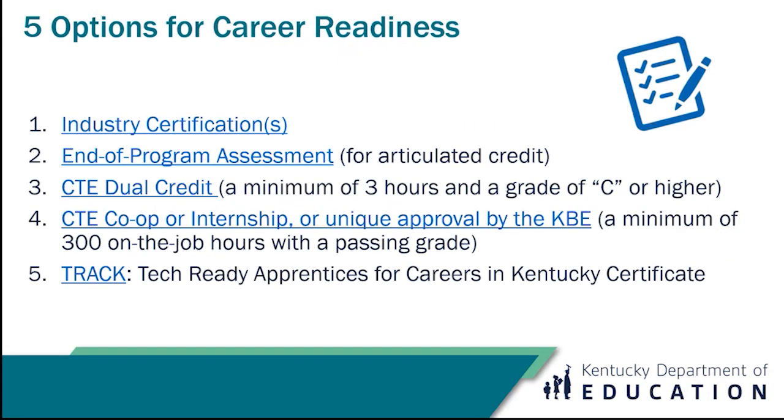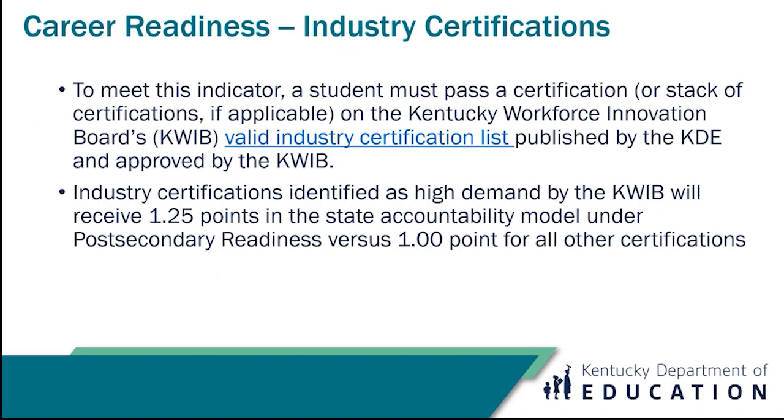So there are 5 options for career readiness: 1 being industry certifications, 2 end of program assessments, which are EOPs, 3 is a CTE dual credit, 4 is a CTE co-op or internship or a unique approval by the KBE, or there's another one called TRAC, which is Tech Ready Apprentices for Careers in Tech in Kentucky Certificate. And I'm going to go through each one of those for you today to give you a little bit more information. So the first one we're going to start off with is the industry certifications.